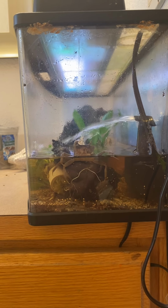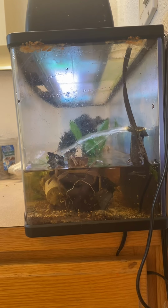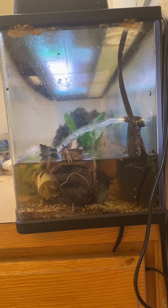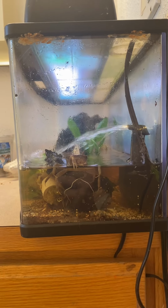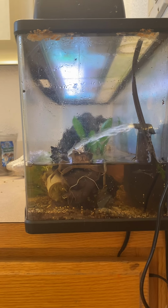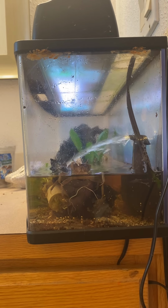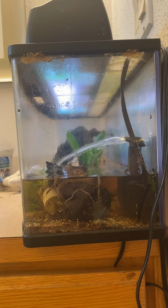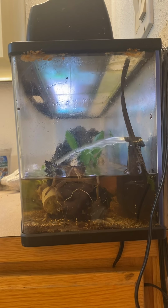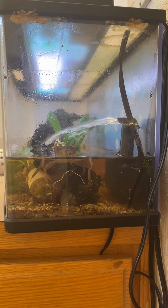And it might take time for your Fiddler crab to do this, and that's okay. I've literally had him for years. I don't actually know how long I've had him anymore, but I've tried to find tank mates and I'm unable to. So I just do my best in keeping everything as clean and natural as possible. So with that said, let's get down to business.